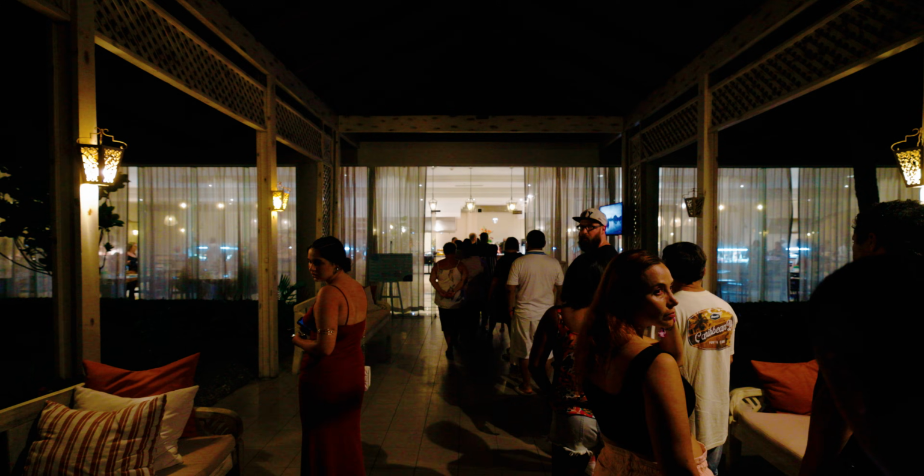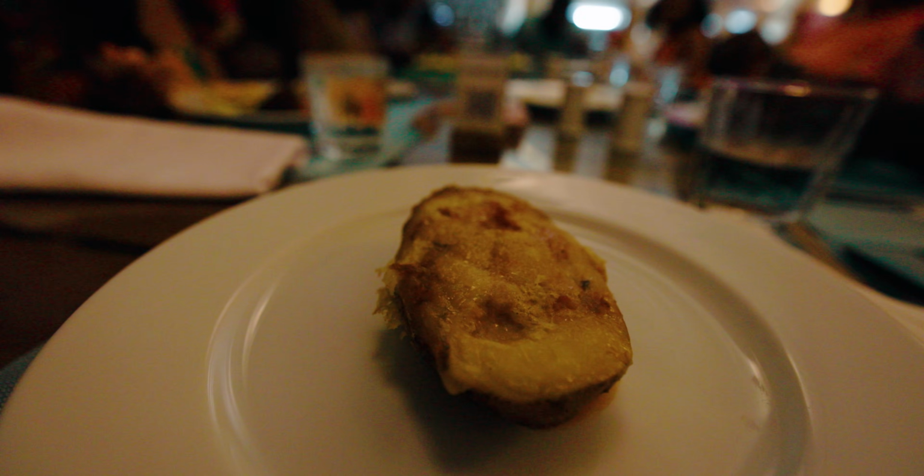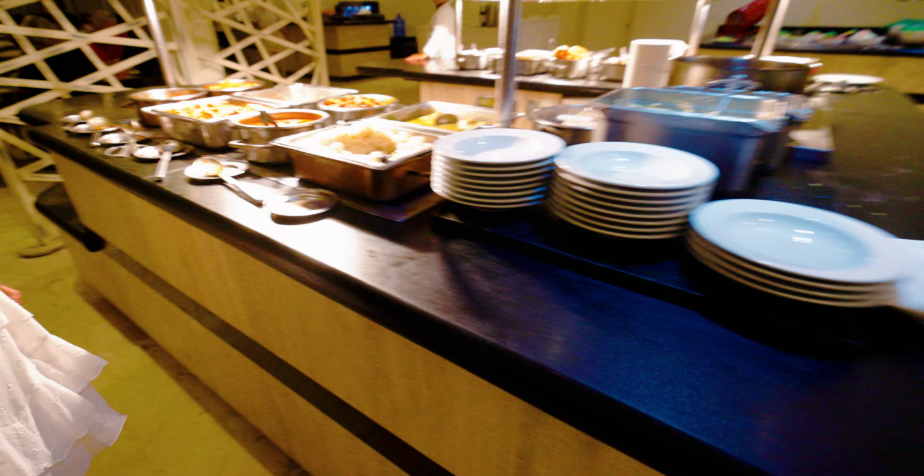We ate dinner at the Las Torres buffet, which is over at the Grand Palladium side, which was probably about a 10-minute walk from our room here at TRS.